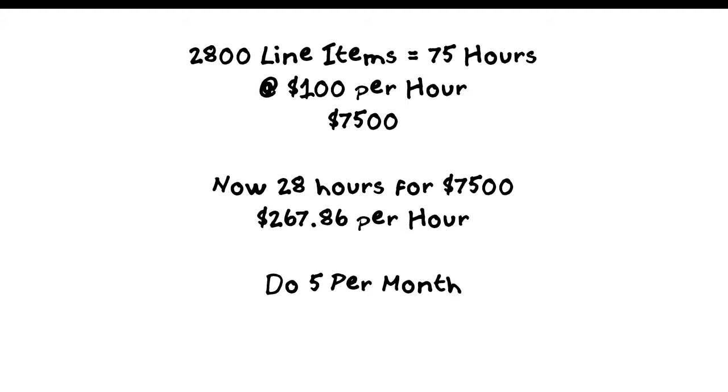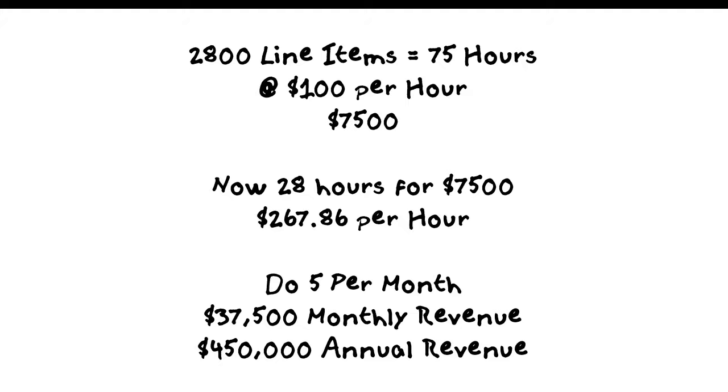The other thing that's nice about this is that, if you're doing 60 to 90 hours, let's use 75 hours, you could really only squeeze a couple of these in a month. If you're doing 20 to 28 hours, you could probably fit 5 of these in a month. At $7,500, if that's the revenue you're getting just from this side of it, not the interfacing with the CRA, that's $37,500 in monthly revenue, or basically just shy of $500,000 in revenue just for changing the way you look at things.